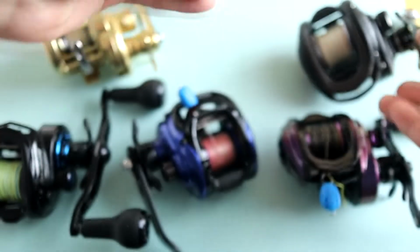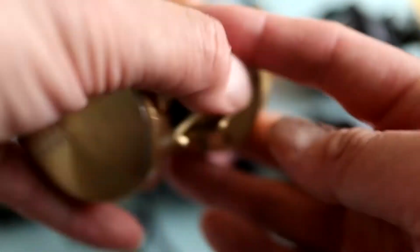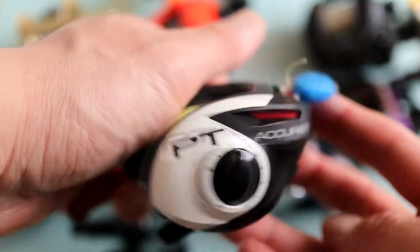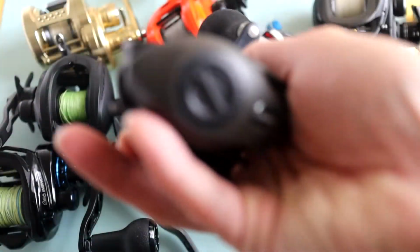So these reels are various colors that I looked for and bought on purpose. Whenever I see different colors, function is very important, right? I'm not going to buy it just for the color, but I buy it with in mind how I'm going to customize it, pair it up with a different style of rod that matches up with this.